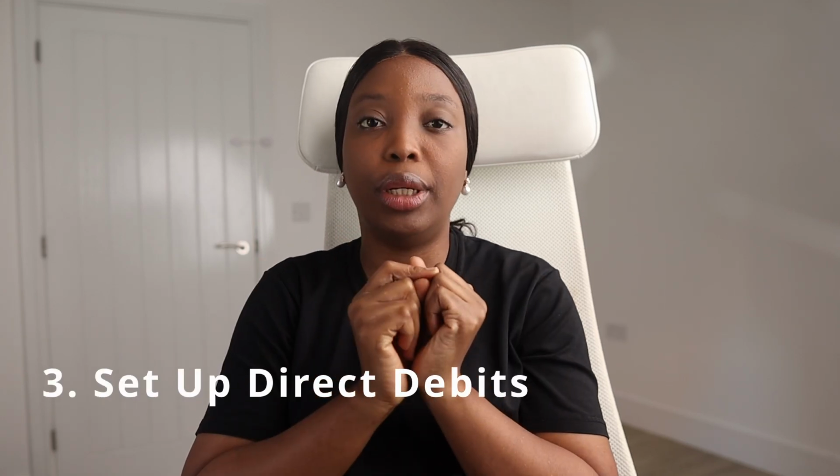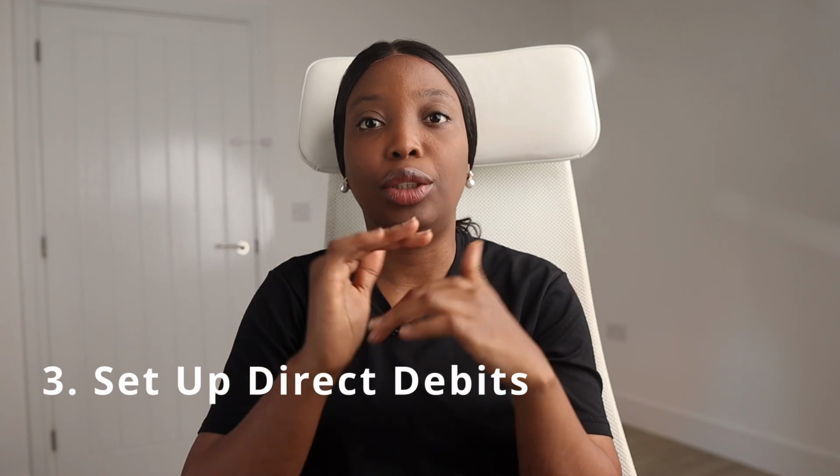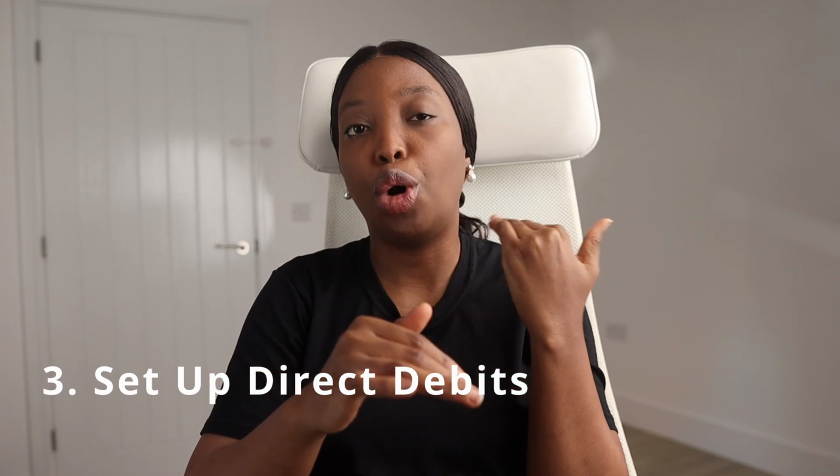I would say to be on the safer side, open both. Open both a traditional bank account and an online only bank account. There's no harm in having both of them. Now, the third thing you want to do when it comes to building your credit score is actually to set up direct debit for recurring bills.